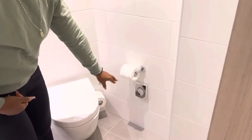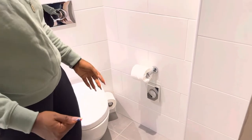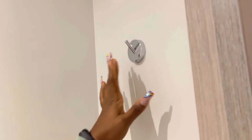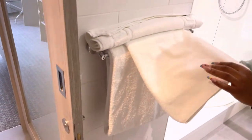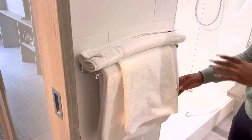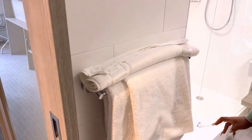So these are, what do you call them? Sanitary disposable bags, in case, you know, we ladies need to use that. Then there are two hooks over here for your towels, so they can dry. And we also have towels here. You're given two towels. I guess one is a hand towel and one is for your body, and this is for the floor. And you're also given two extra towels put in the wardrobe just in case you need extras.